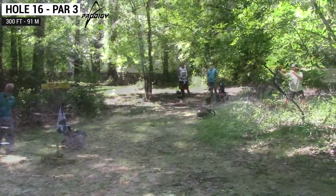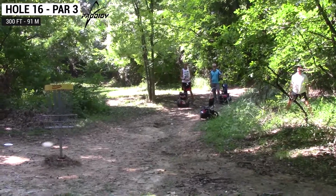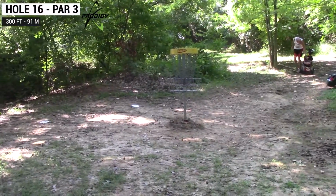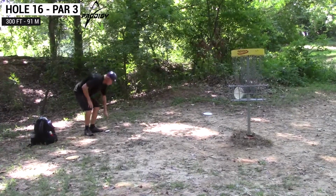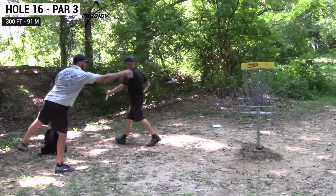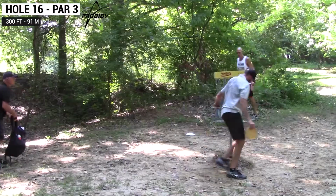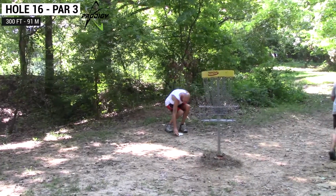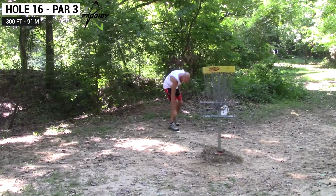And Chris with a nice birdie putt uphill there. Shannon just leaving it low, then smashing in his par there. Gary finishing things up.